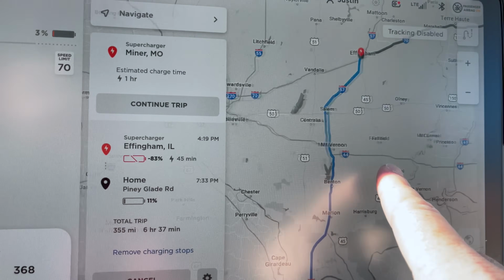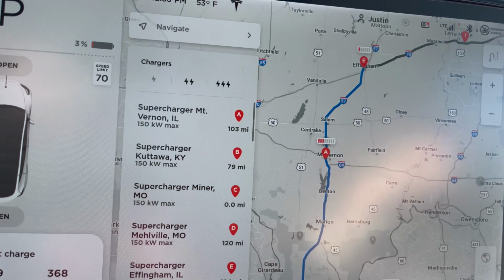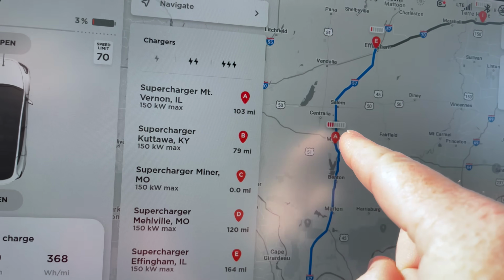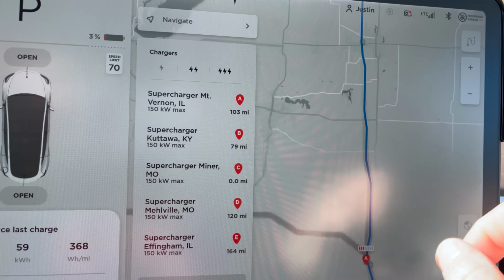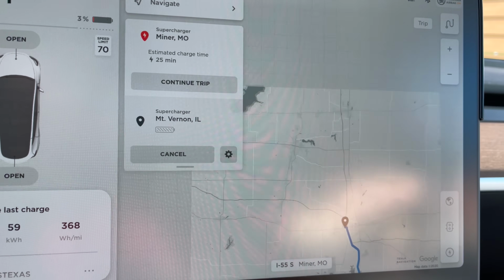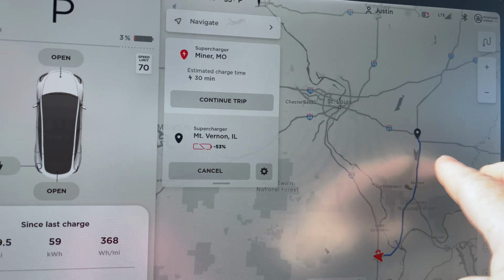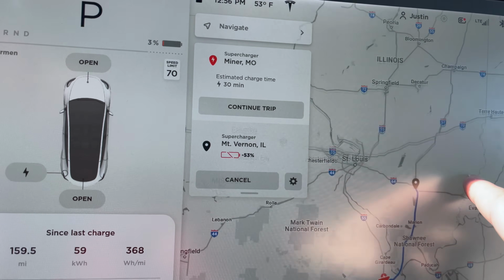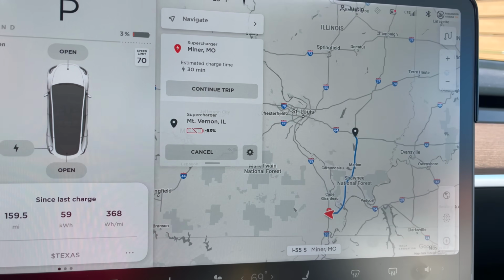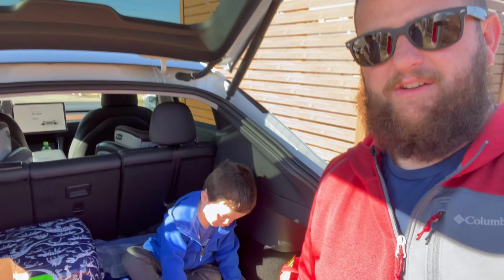So here's the thing. It wants us to charge for an hour because it wants us to make it all the way to Effingham. However, this charger right here is halfway. So we are going to set that as our destination instead and only have to be here for 30 minutes, I guess. So that should save us a little bit of time, and then we're gonna go ahead and plug in and get moving.